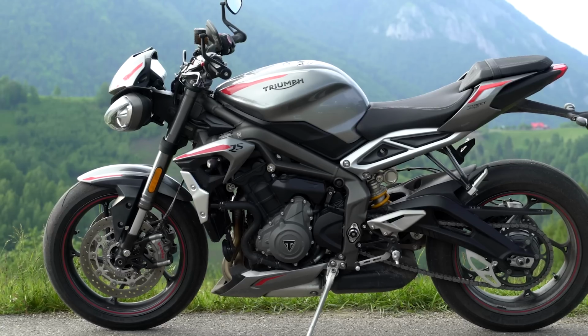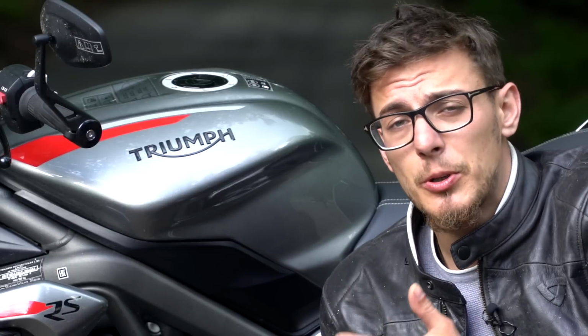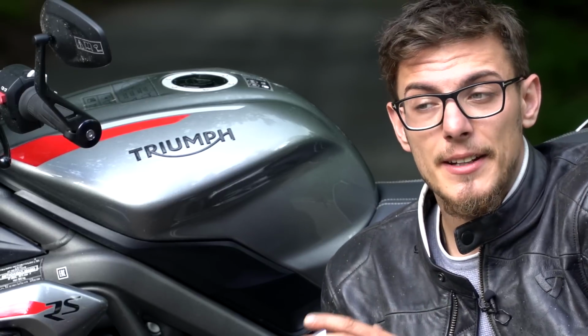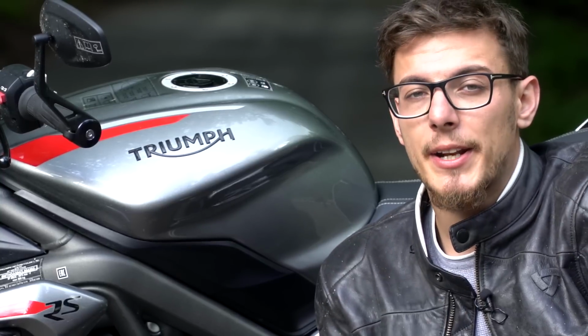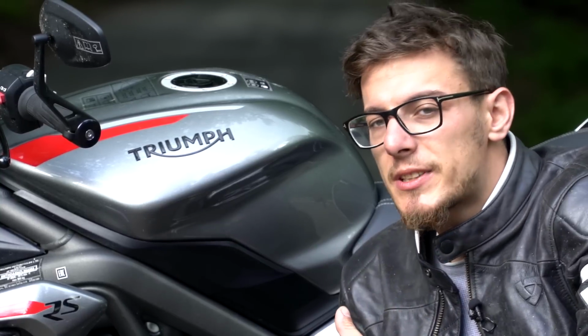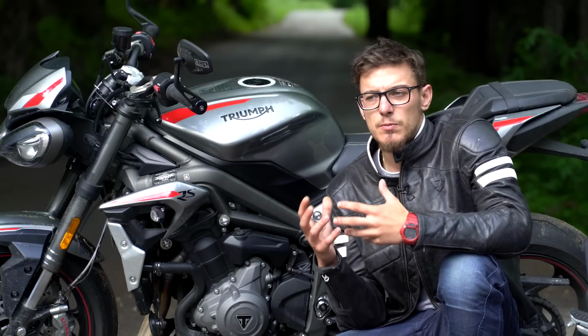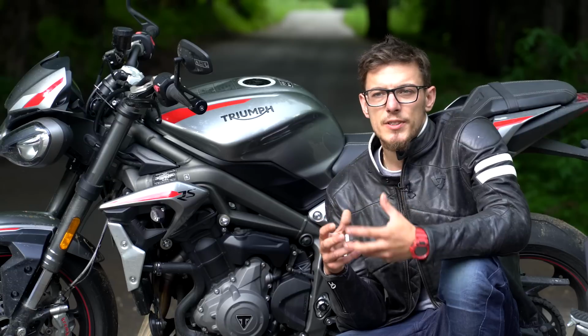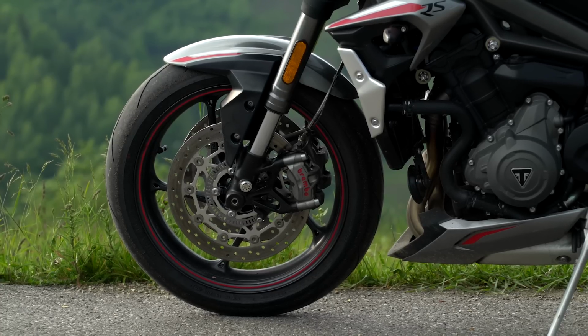The electronics package on this bike is so impressive. I also have a track mode that I've used today, and I have to say that the traction control was blipping from time to time, but I didn't feel like the bike was sliding. So overall, this bike feels just like a sports 600. It has powerful brakes, very good suspension.